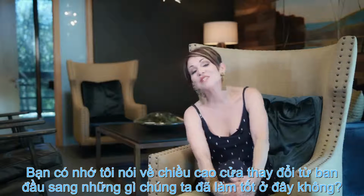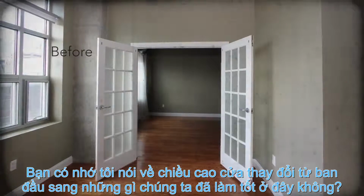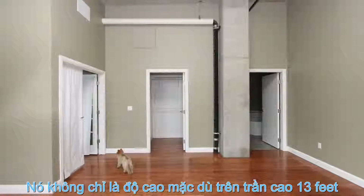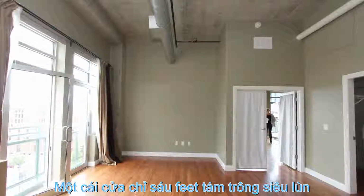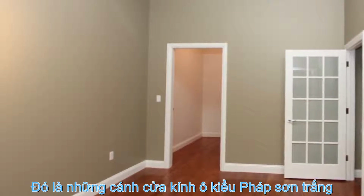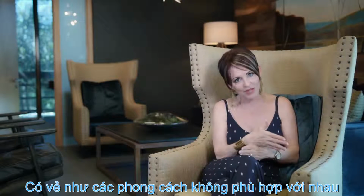Number 6, do you remember me talking about the door heights changing from what it was originally to what we ended up doing? Well, here was the deal. It wasn't just the heights, although in a 13-foot ceiling, a door that's only 6'8" looks super squatty, but look at the style of the door. It was that they were white paned glass French doors. It just seemed like the styles were not in line with each other.